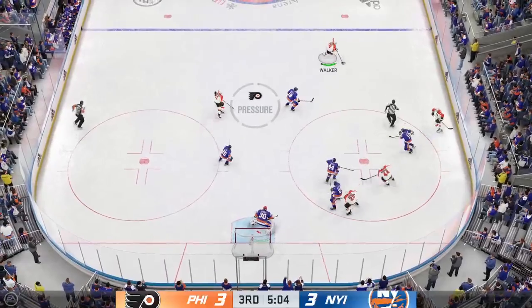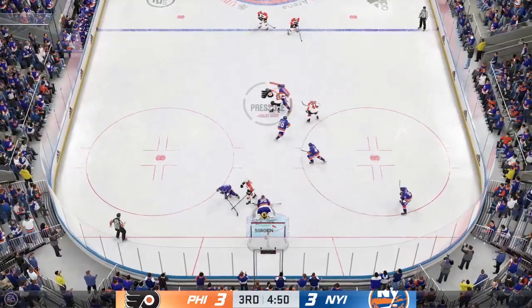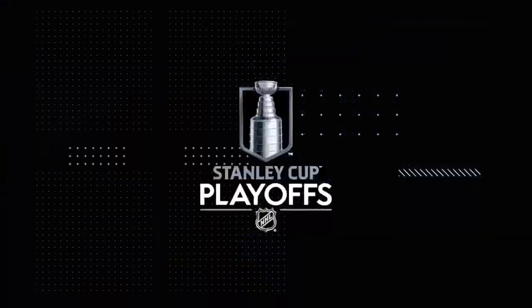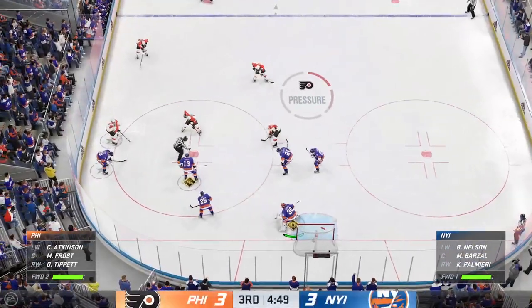Philadelphia has won the faceoff. Moves it quickly over to Forster. Turns it aside with the glove. Goaltender covers it up. We get a whistle to slow things down. A critical draw here.